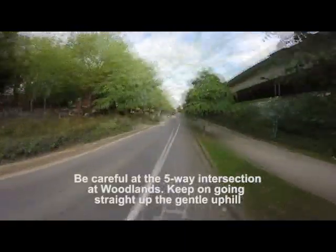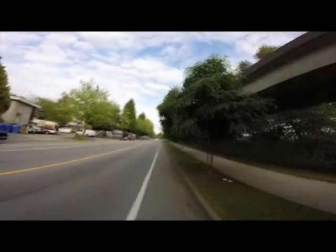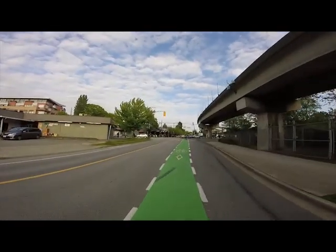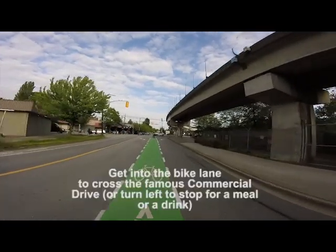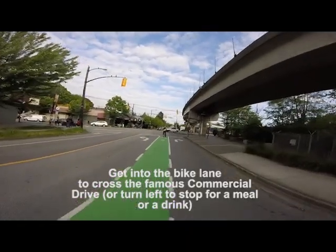And then in this neighborhood as well, the next intersection is Commercial Drive, and that is a very vibrant, diverse area. If you plan to take a drink or a stop, this would be an ideal area to do so. Even though it's early in the ride, it's a wonderfully diverse neighborhood with lots of entertainment, shops, restaurants, and pubs.